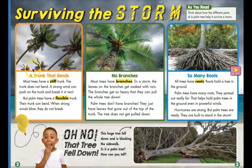So they have tree trunks that are flexible and not stiff, so they bend. They do not have branches, they just have leaves coming out of the top, and they have a lot of roots. Look at all those.